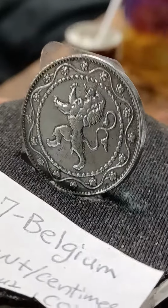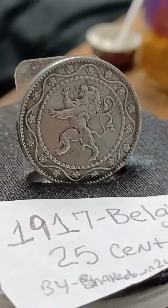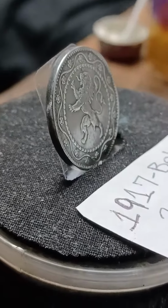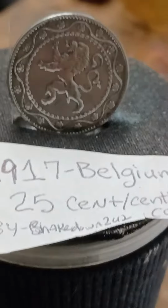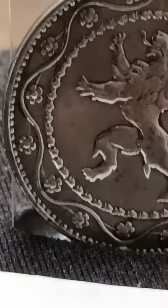Yeah, it's a beautiful coin, y'all. It's a beautiful color on it. I don't know, Belgium's just got a beautiful metal color, like a steelish gray. Yeah, it's a beautiful coin, y'all. Real beautiful. Look at that. Got the flowers going around it.